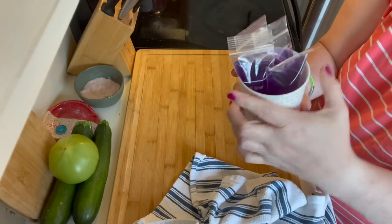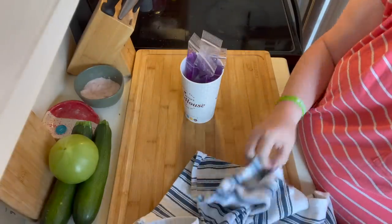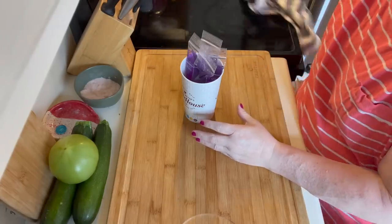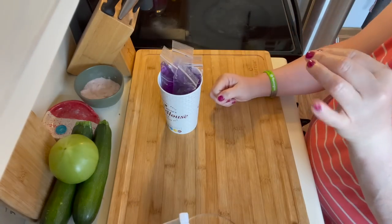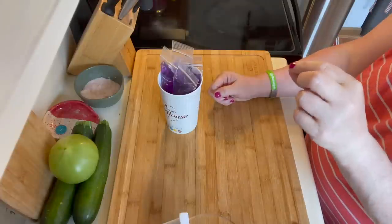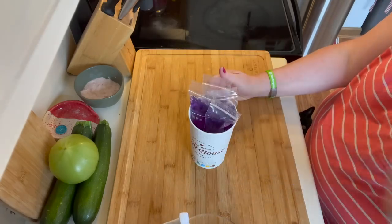out of one packet of Crystal Light, and like a quarter of a cup to a half. Don't do too much alcohol or they will not freeze. Too little alcohol and they freeze too hard. So you gotta practice, but I've got it down to about a quarter cup for 16 ounces, or a half a cup of vodka to 4 cups, 32 ounces of liquid. So I'm gonna put them in the freezer and we'll see what they look like later.